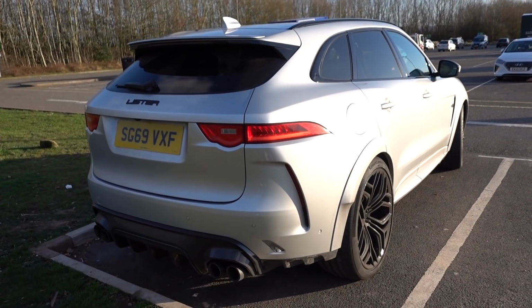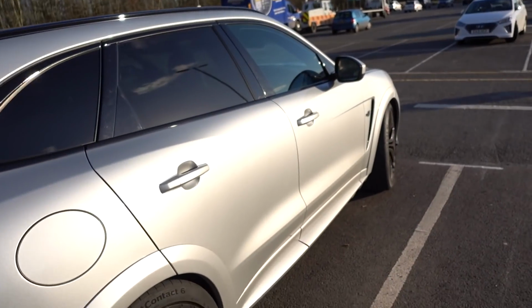But you can see the mental carbon diffuser on there. Anyway, let's fire up then, and you can listen to her, and then we'll go for a little hoonaroon.